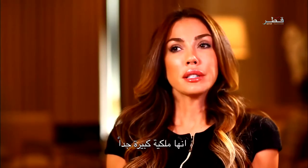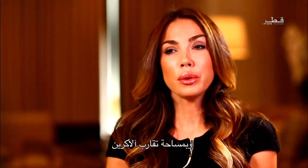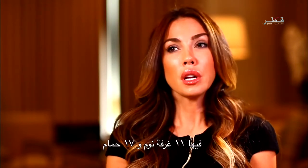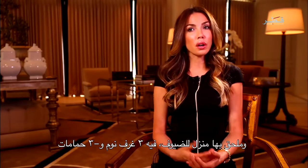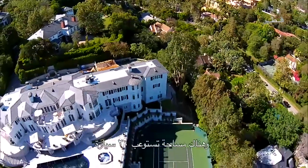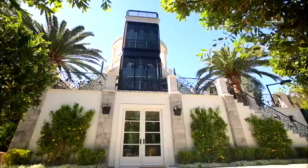Very large estate. Down a long private gated driveway on almost nearly 2 acres, it has 11 bedrooms and 17 bathrooms. There are 25,000 square feet. It also has an attached guest house that has 3 bedrooms and 3 bathrooms. There is room for 30 cars on property.